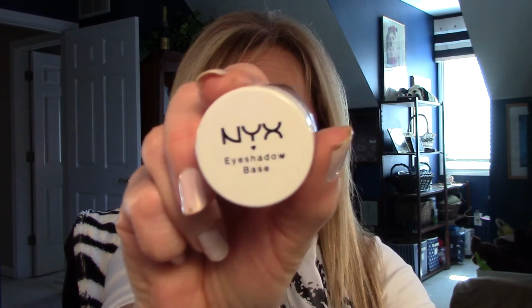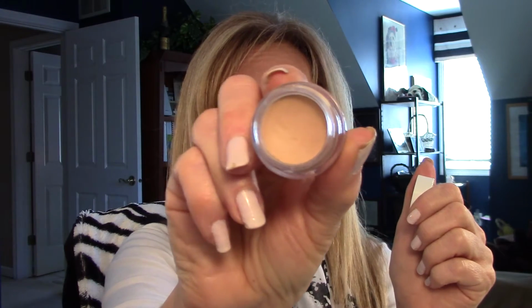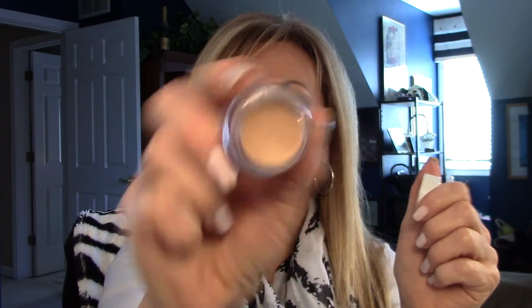My go-to one though for every day is another one that's not very expensive, and it's the NYX. Comes in a little painter's pot, and this one's in nude, and I really like it because it doesn't change the color of your shadows. It goes on like your natural skin, but it really gives the shadows, or if you're going to use a cream or a powder, something to really adhere to, and it's going to last longer and it looks fresher longer, and that's what we want.